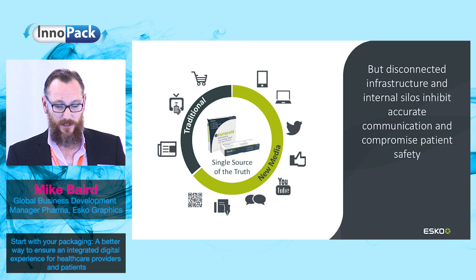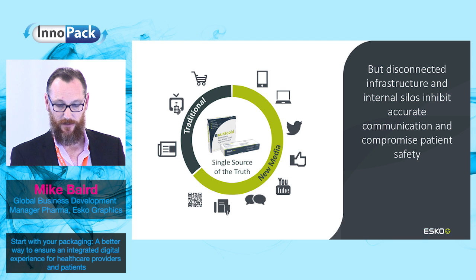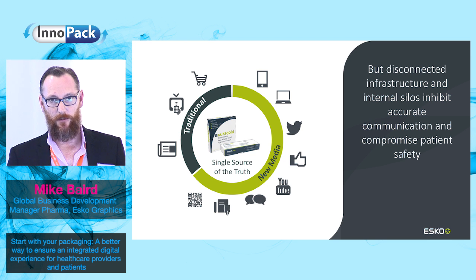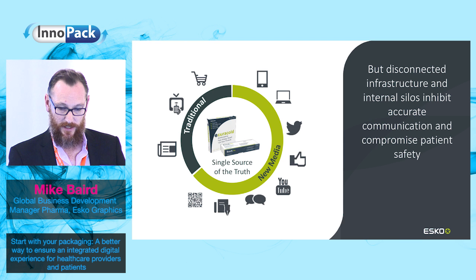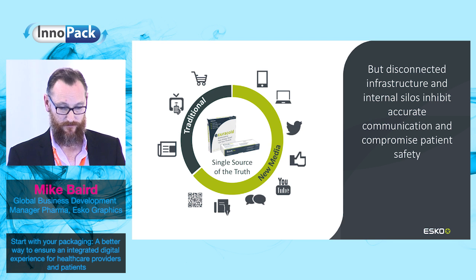However, the traditional and new media production and distribution are disconnected, and the back-end infrastructure within most businesses is not unified. So utilization of these new communication technologies has developed organically, leading to businesses ending up with a siloed department and back-end infrastructure. This means that multi-channel communication is being managed, but not always accurately, efficiently, or effectively. This can inhibit accurate communication and can certainly compromise patient safety.